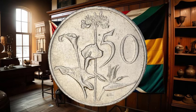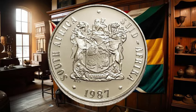A coin that has a story not just etched in metal, but in the very history of a nation that has faced incredible change, turmoil, and triumph. We're talking about the 50-cent piece from 1987, a coin that, on the surface, might look ordinary to most, but hides secrets that only the most informed collectors understand.